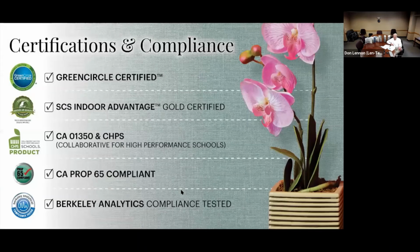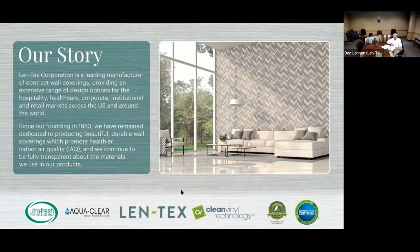Len-Tex wall coverings have significantly evolved over the 38 years that we've been here. We drilled down into the construction of our products and sought cleaner chemical components. We've been able to replace what we felt were problem components: orthophthalate plasticizers, arsenic-based biocides, antimony fire retardants, phenol stabilizers, formaldehyde and inks and coatings, and heavy metal colorants, with far more benign alternatives.